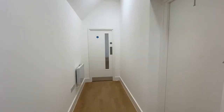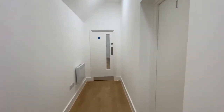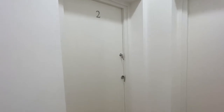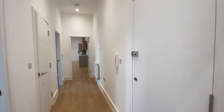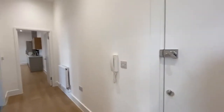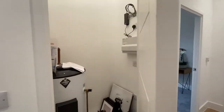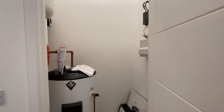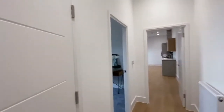So here we are at flat 2 Seat House. Got a communal hallway with just the 3 apartments. Number 2 is in here, so let's take a look. So here we are in the hallway. It's a really generous size. Plenty of space. Got a useful cupboard in here with the boiler, the water tank, and all the useful things like that. You've also got some storage as well.